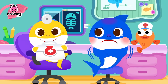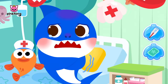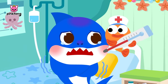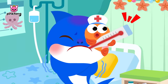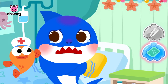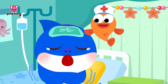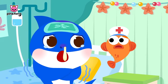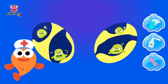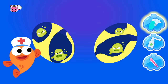Friends, shall we start treatment so Daddy Shark can feel better again? Let's use a thermometer to check his temperature first. Oh no, you have a high fever. Let's quickly lower Daddy Shark's temperature. Should we get rid of the yellow snot now? Slimy snot monsters! Let's get rid of these snot monsters quickly!